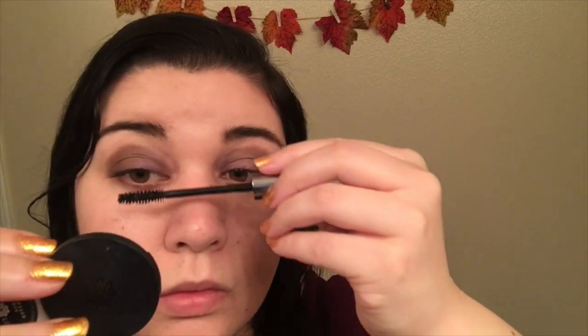dimension. Then I'm taking the Juice Beauty mascara and just going through my lashes, and the Beauty Without Cruelty lipstick in dark purple. I'm using that to create the cat nose around my nose, and I'm just creating a little cat nose shape. And I used a photo for reference, so you guys are free to do that if you want, or look at actual pictures of cats, however you want to do it.